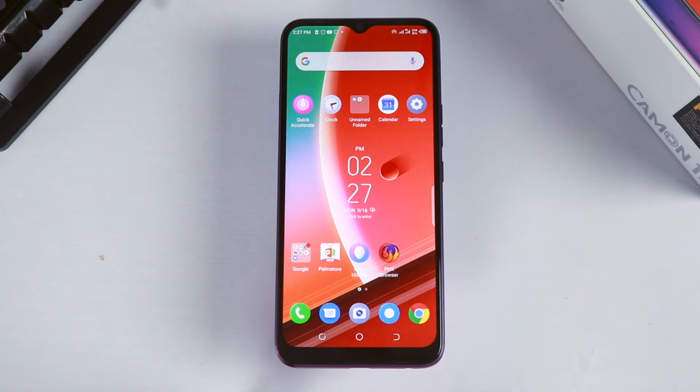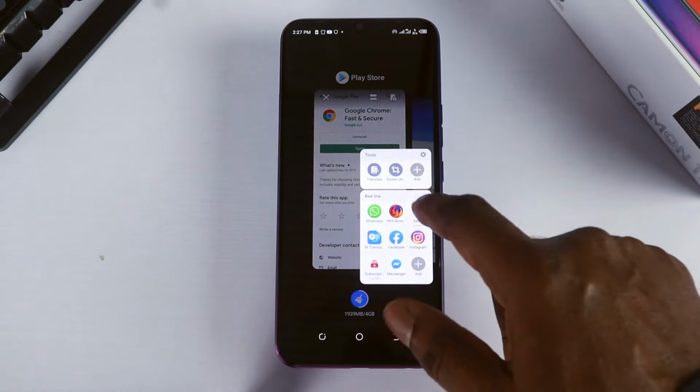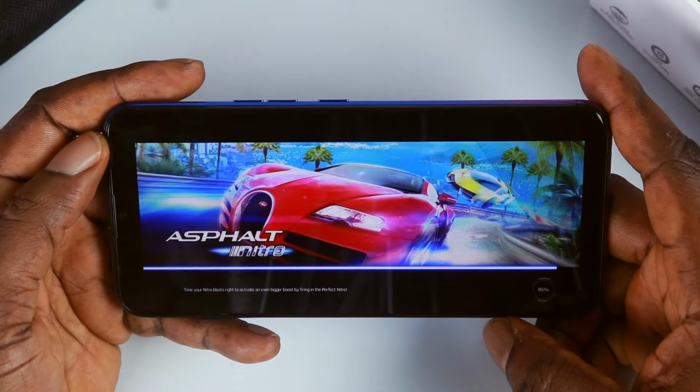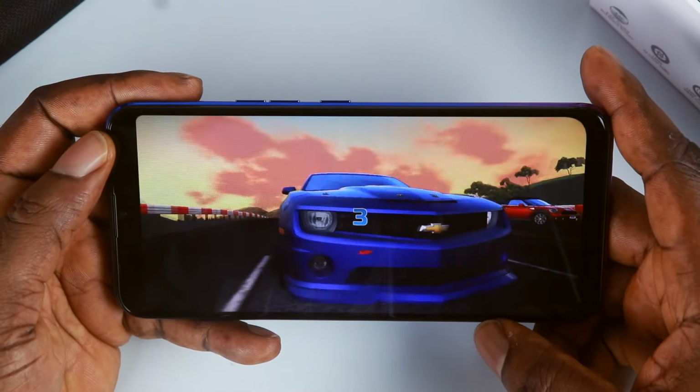Speaking of efficiency, the Tecno Camon 12 is responsive with minimal lags. Launching apps, switching between apps, and general multitasking is trouble-free. I played some games and it performs quite well with no noticeable heat on the device. The temperature stayed normal.